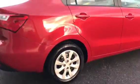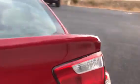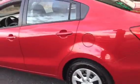This one has brand new tires, and for a small car, this car's got a lot of room, plenty of trunk space. The rear seats do fold down in a 60-40 split, so you can haul larger items. And inside and out, this car is very clean. You can see a smaller car, but still has room.